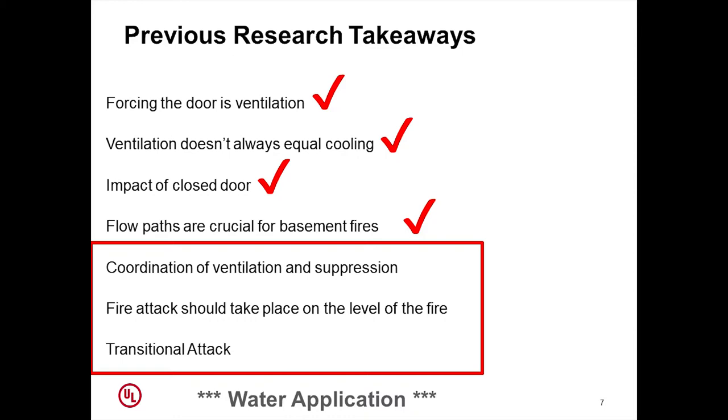Fire attacks should take place on the level of the fire, specifically leading to basement fires, and then again, transitional attack. In the United States, though, some of these are well adopted, some of them are not. In the United States, people tend to agree on the first four. But then there's a lot of disagreement and there's a lot of argument on the last three. So what does this boil down to?